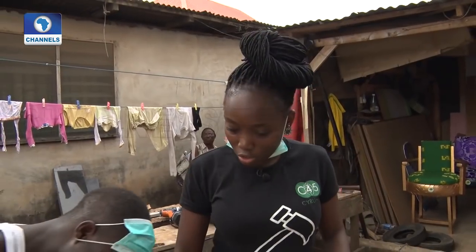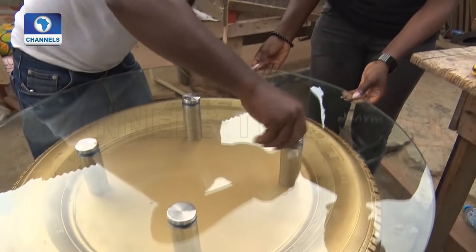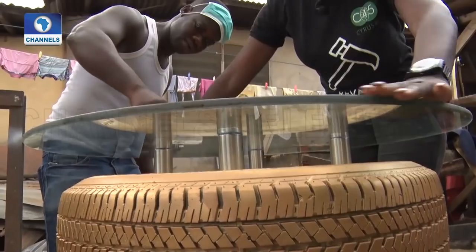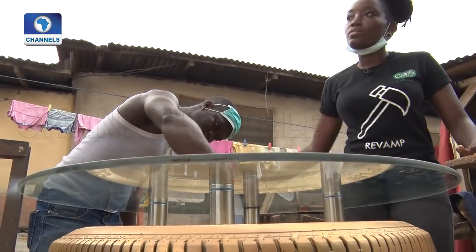So right now he's putting the top of the chrome stud on the glass. This is what actually holds the glass firmly after he's done putting the under of the chrome on the wood. So right now the glass is on and your Ranchy table is ready. Just to clean this before we deliver.